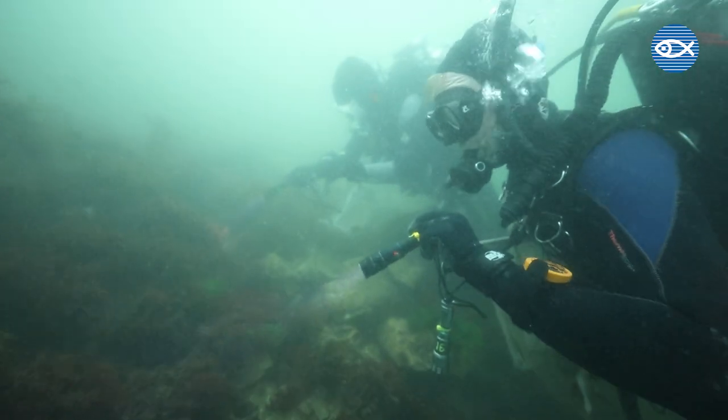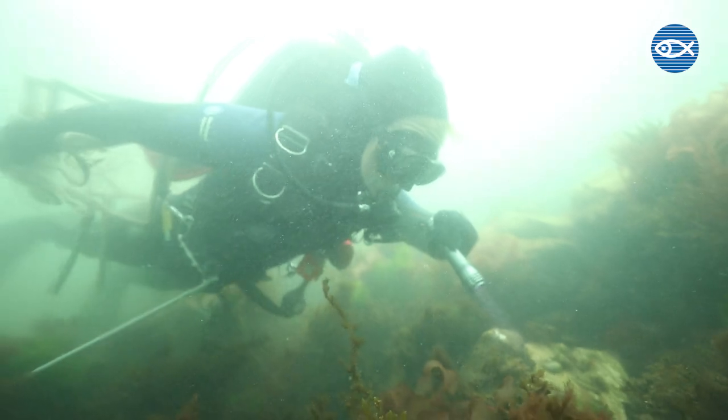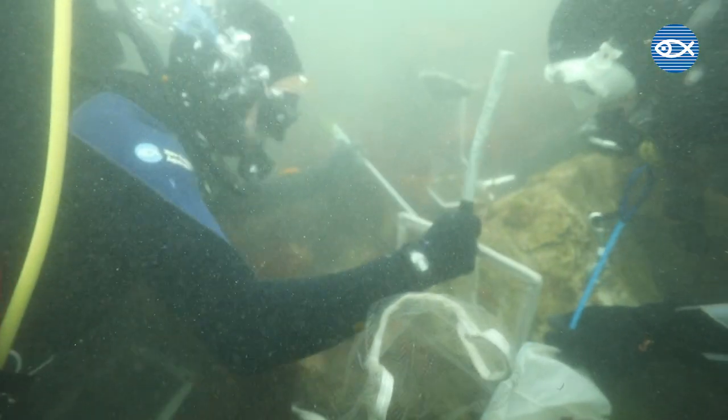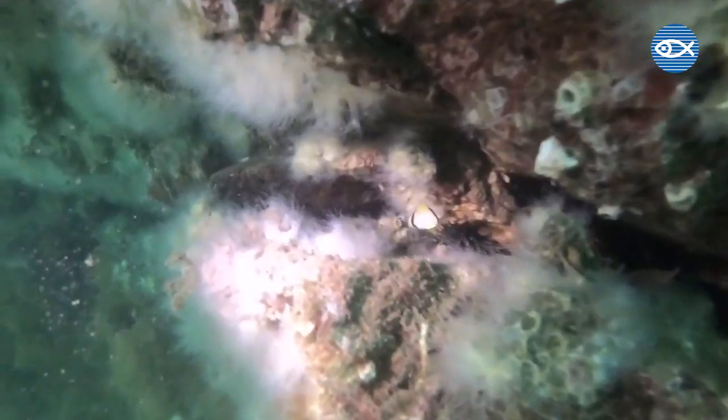So a lot of folks wonder how it's possible for us to collect these animals and get them safely back to the aquarium. So we have a lot of experience doing this, and we use a lot of equipment to help us along the way. So as divers are swimming along the bottom of the ocean looking for these species, we typically are bringing things like catch bags or catch boxes, as well as small nets and sticks to help us find animals that might be in cracks and crevices.